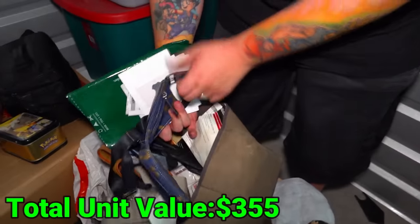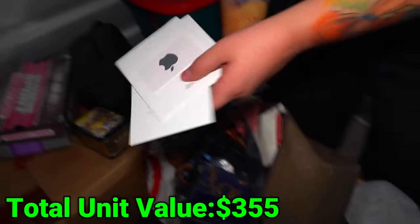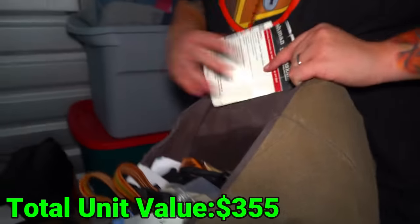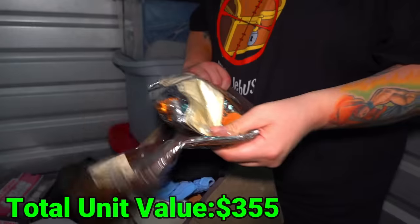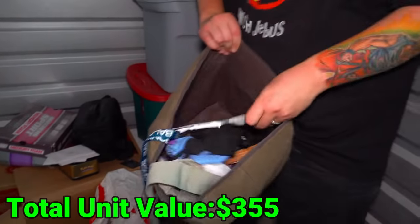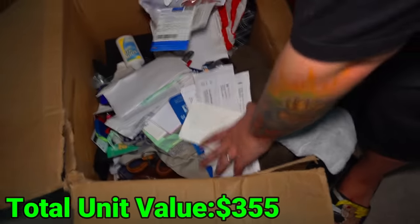Let's see. Whoa, Apple Store gift cards. Whoa, look at this. Whoa. Okay, set this aside. So one box I decided to do, let's just open right here instead of taking out. It's been incredible so far. This is what, like a robe or something? I don't know. Not sure. I'm gonna turn this upside down because I wanna be able to dig through it pretty well.